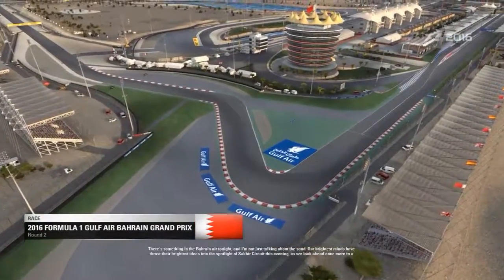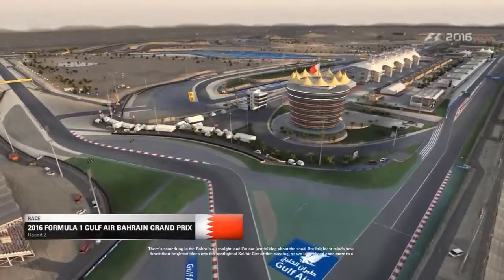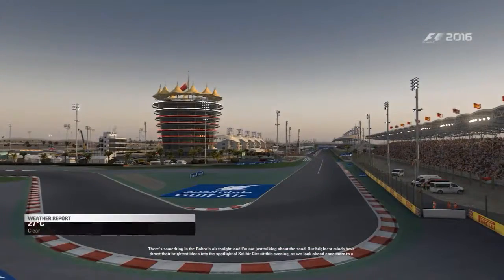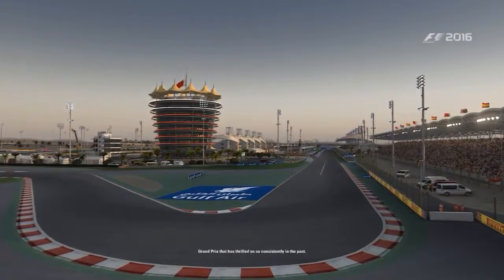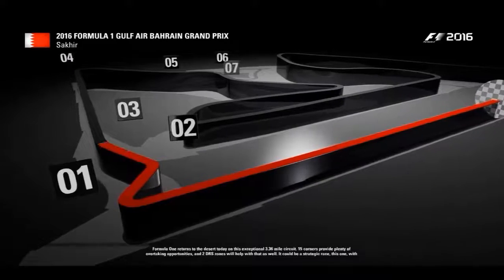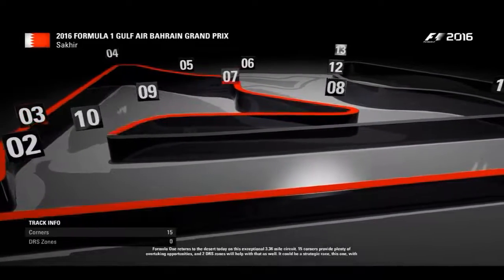There's something in the Bahrain air tonight, and I'm not just talking about the sand. Our brightest minds have thrust their brightest ideas into the spotlight of the Sakhir circuit this evening as we look ahead once more to a Grand Prix that has thrilled us so consistently in the past. Formula One returns to the desert today on this exceptional 3.36-mile circuit.